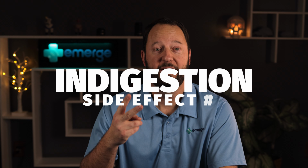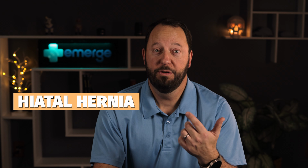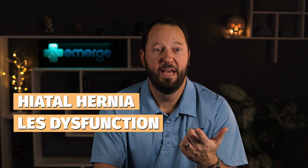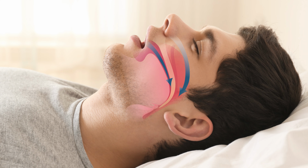Side effect number 2, indigestion. Another common side effect of GLP-1 medications is indigestion, heartburn, dyspepsia. There's lots of words for it. Many people have baseline acid reflux from a variety of causes. Maybe you have a hiatal hernia. Maybe your lower esophageal sphincter doesn't function properly. Maybe you have obstructive sleep apnea and reflux acid into your esophagus when you try to suck air in past an obstructed upper airway.